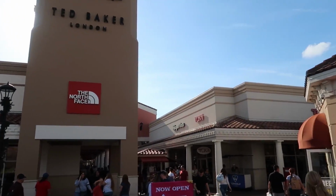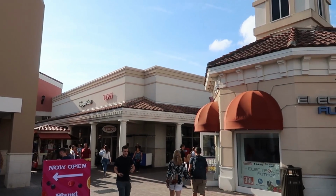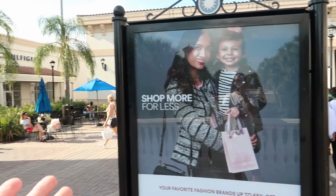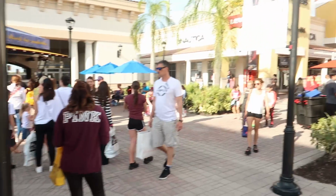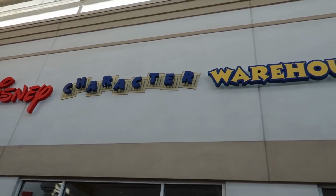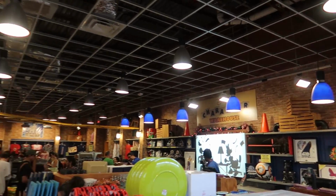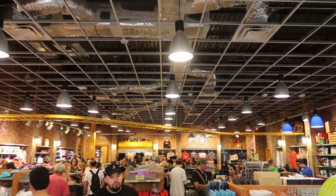Now the other problem is I have no idea where the Disney outlet is in this mall. We'll find it though. I think it's somewhere over in this direction. This wasn't a map. I thought it was a map. It's not. I don't know, I'm going this way. Oh, okay, I found it. There it is. All right, let's go inside. So you can see this one is definitely smaller than the one over on Vineland.